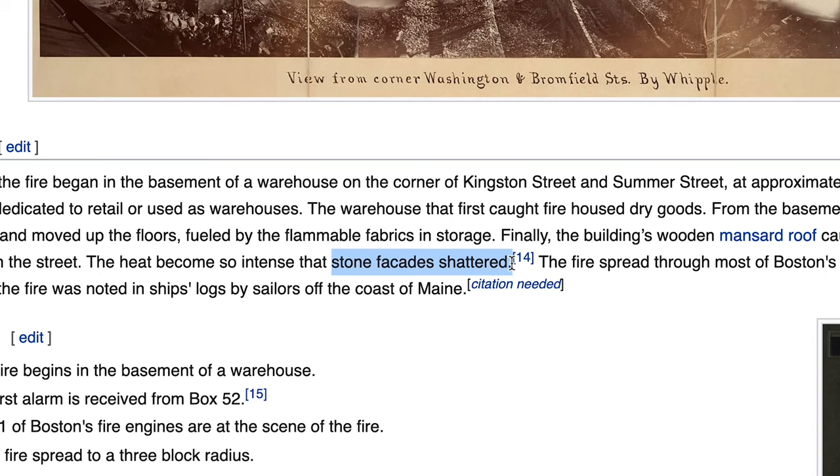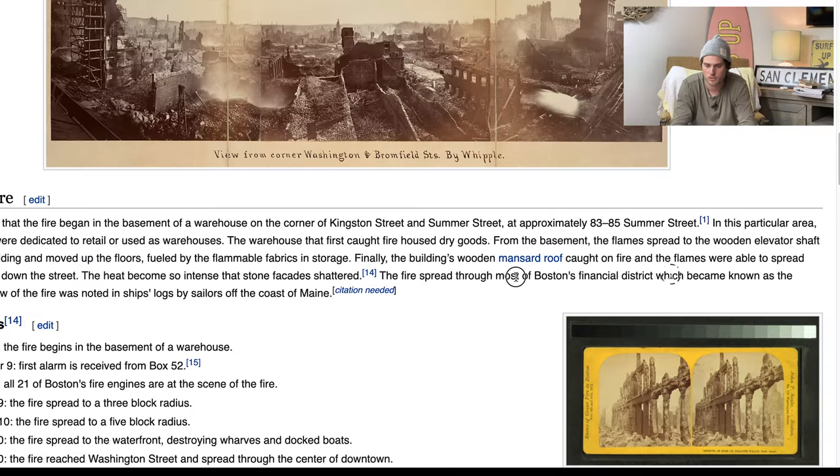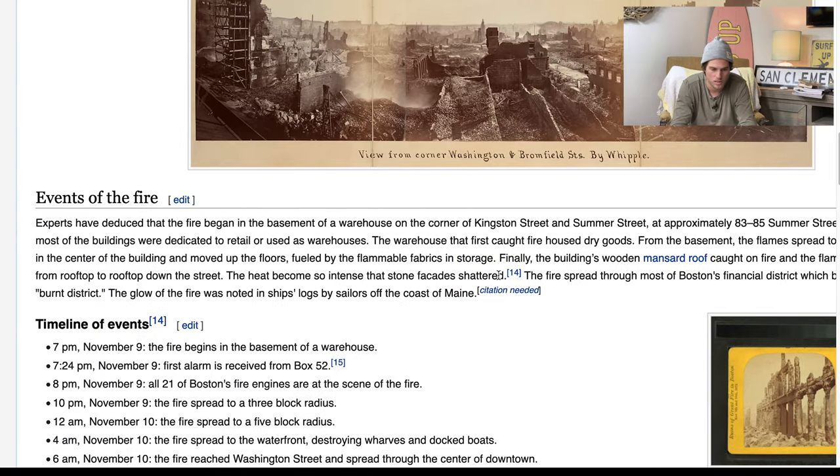Just blow up, right? Not like a bomb or gunpowder or cannonballs cause a brick oven to blow up. If you shoot a cannonball at a brick oven, what's gonna happen? If you put gunpowder in there, if you set off a bomb in there, what's gonna happen? But it's the fire. It's a really intense fire that just shatters these stone buildings. The fire spread through most of Boston's financial district, which became known as the Burnt District. In summation, they blew up the architecture and wrote stories that are nonsensical.